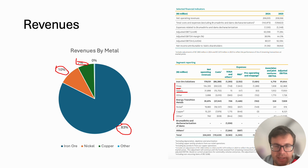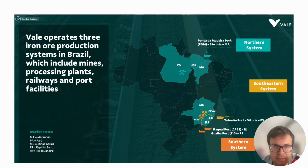That's to prove again that it seems to be more in Brazil, because that's where all the iron ore is. The Brazil iron ore part is divided into the northern system, the southeast system, and the southern system. I won't get into too much detail, but that's where they have all their transportation by boat in the southern system, and a bit more north too. It's just an idea of how it looks, but from what I understand, this is the major mine from this company, so that's where they get the most revenue.